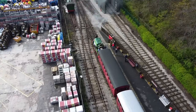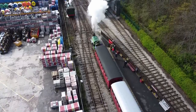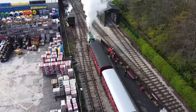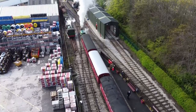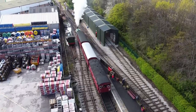And having been coupled to its train, Sir Berkeley departed, officially marking its return to traffic here on the Middleton Railway. And to be part of the day and to be on that first train was a real honour. It was so exciting as the little engine stormed off towards the tunnel, heading up the line.